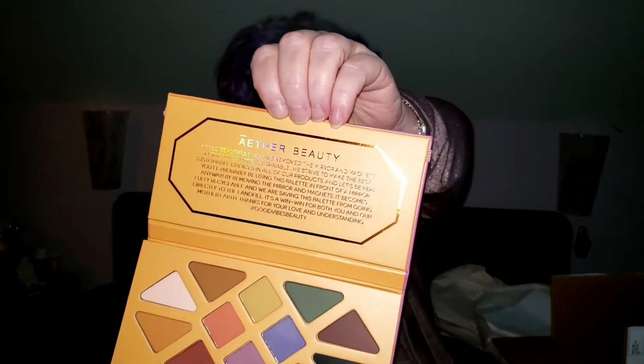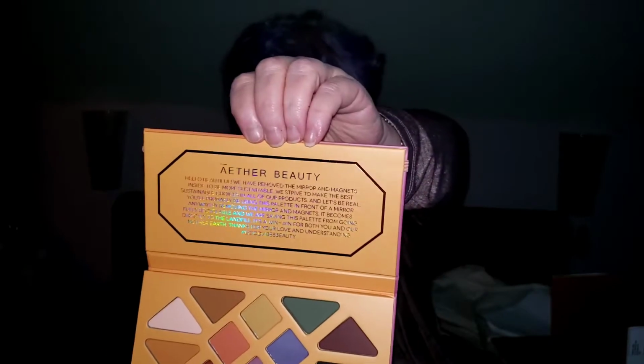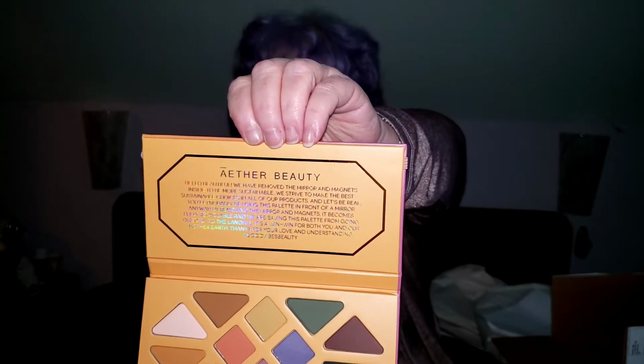Mirrors are not recyclable. Hinges take a long time to recycle, because nobody takes the hinges out and puts those into a recycling bin and then puts the rest of a palette wherever. So this has an elastic to keep it closed, and the elastic is attached. And they even tell you right up here why they don't do mirrors. So let me just read that to you.